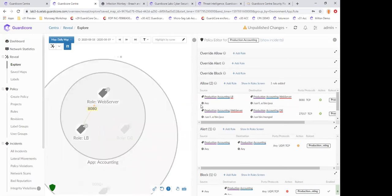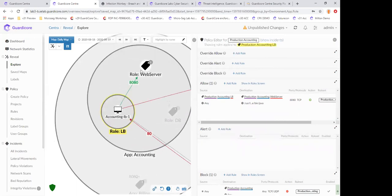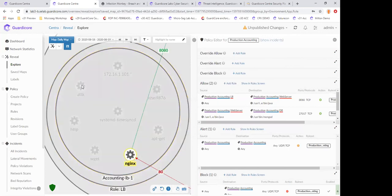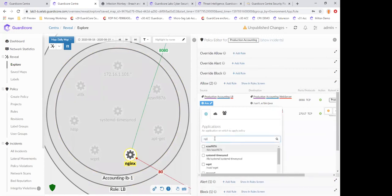you're going to notice it says any. And that's because one of two conditions exist. I don't have an agent on the load balancer, or, like a lot of products, they will show it just like this: here's one line connecting from the load balancer to the web server, whereas Guardicore breaks it down into multiple processes. So here I see I have Nginx and ATTK. So those are dealing with zero trust or governance risk compliance. There's the concept of attestation. Guardicore is giving you the chance to attest and validate your data. So I know what Nginx is. I recognize Nginx. So I want to lock this down to just Nginx and not this unknown ATTK process.